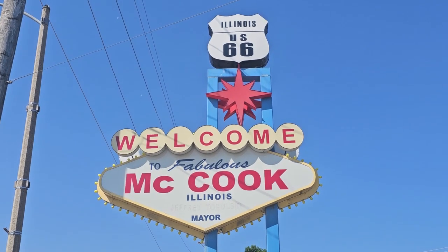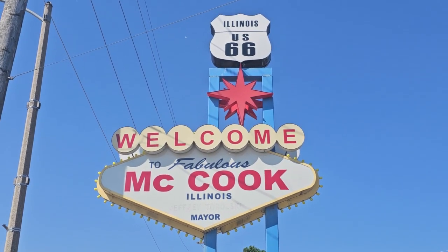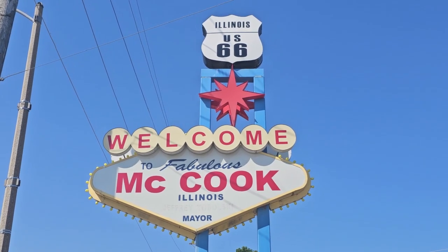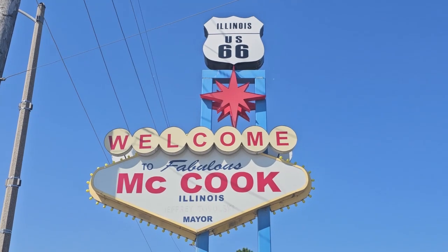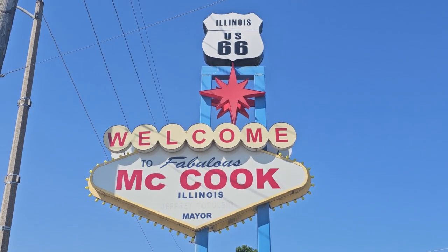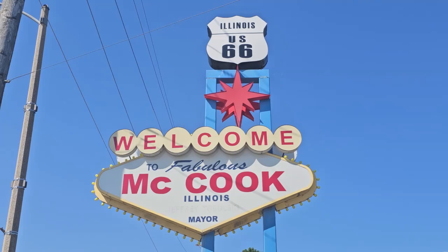But this isn't a really old sign. It was put up in 2013, but it is a historic sign in that it worked. It brought a lot of attention to people to McCook. So there's the famous Las Vegas looking sign for McCook, Illinois.